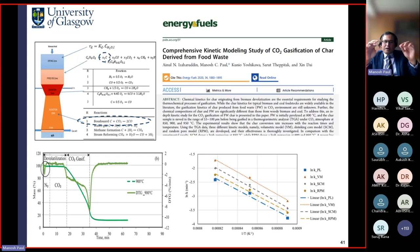When you look into the char chemical composition, you will be really surprised that the char you get from typical food waste is different than another char you get from, say, biomass or even coal. Therefore, there's a bit of a contradictory message here in the literature: if you want to use kinetics based on the Boudouard reaction, based on a typical biomass or coal, in the process of waste, then I think you fundamentally make a mistake here.